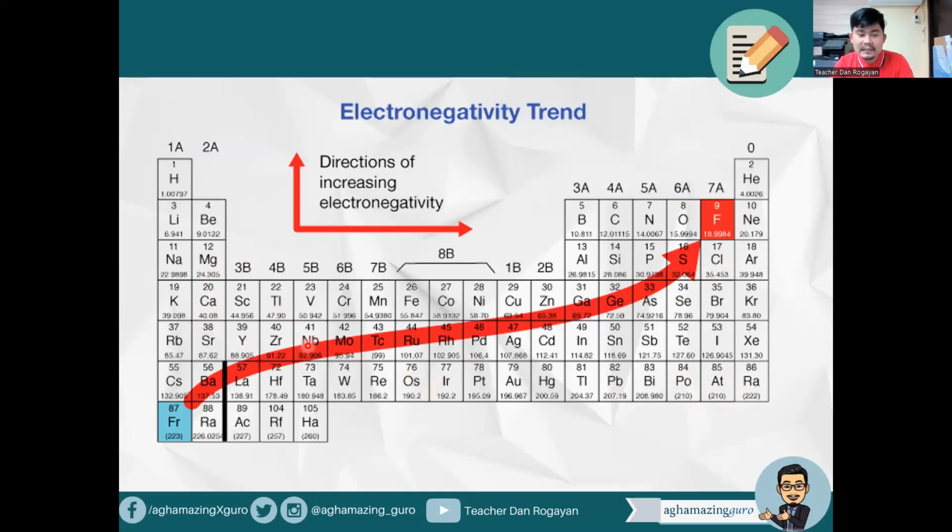So electronegativity trend, ganun din. So if directions of increasing electronegativity, so fluorine here is the most electronegative element, while the francium naman is the least electronegative element. Okay? Okay, next.